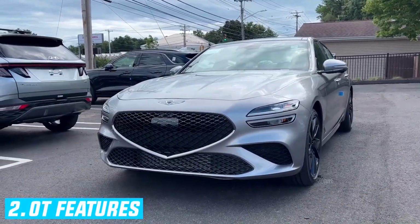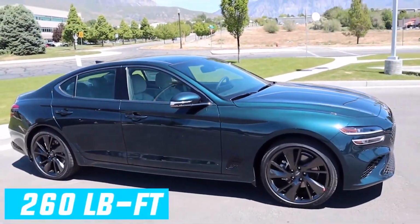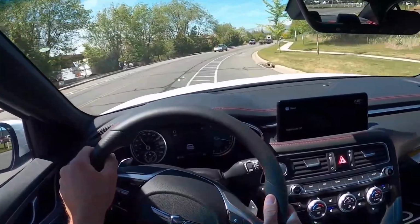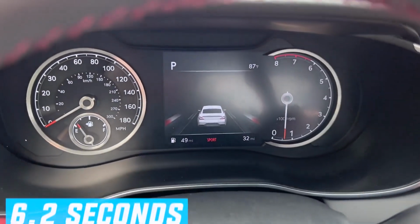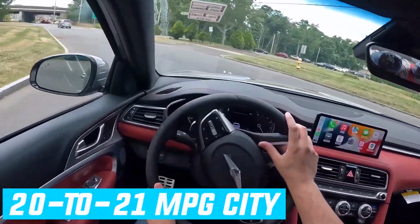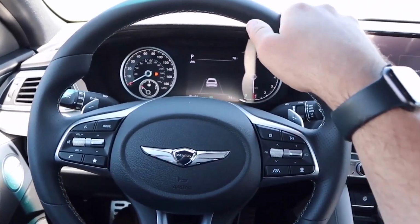The base G70 2.0T features a turbocharged 2.0-liter 4-cylinder that sends 252 horsepower and 260 pound-foot of torque through an 8-speed automatic transmission to the rear wheels. Rear-wheel drive is standard, and all-wheel drive is available. Its engine feels reserved around town, and the acceleration time of 6.2 seconds is ordinary. This is also the most efficient trim, and EPA fuel economy numbers read 20 to 21 miles per gallon city and 21 to 31 miles per gallon highway, depending on whether you opt for rear-wheel drive or all-wheel drive.